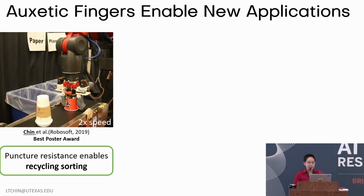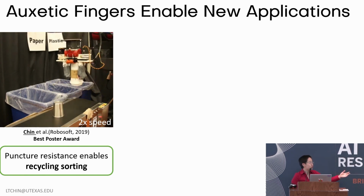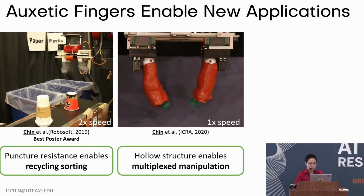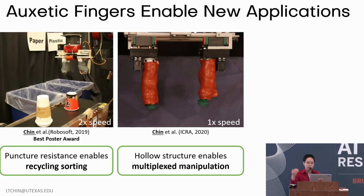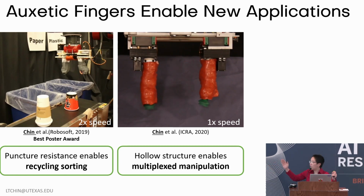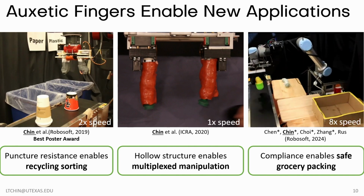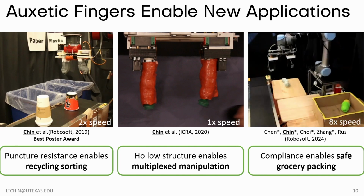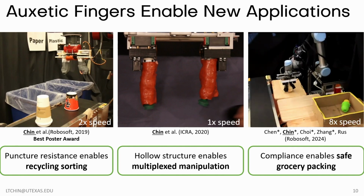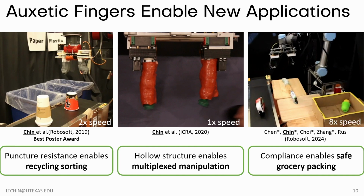I use these fingers as the basis for many different applications. Since we're not using pneumatics to drive it, we are puncture resistant and we can do recycling sorting. The hollow structure of our actuators means that we can put suction tubing inside, making this cool gripper that combines parallel jaw grasping, soft finger grasping, and suction. There's the suction example. And then finally, we can just use these fingers as a normal soft robotic gripper. So we used this compliance and applied it to a grocery packing situation. Again, geometry is opening up a wider range of different applications, different systems that we previously wouldn't have thought about.